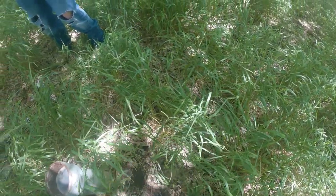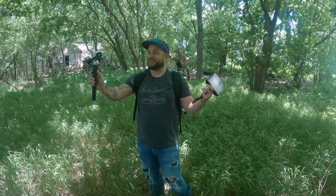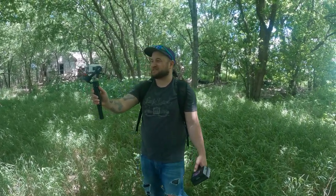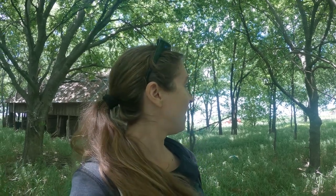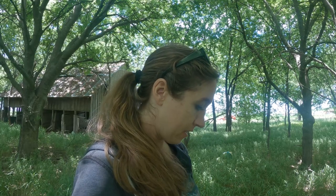What do you guys think? Do you think there's a storm shelter here? It's got to be a storm shelter here. Yeah, I don't know. I'm not from here. Me neither. But it was a cow. Okay, I wasn't going crazy. Oh, you heard it earlier? And I was like, what is that? It's a cow. He's like, it's a cow. It's gotta be.